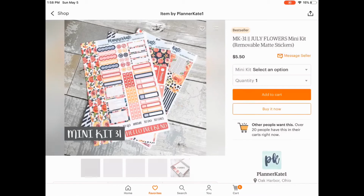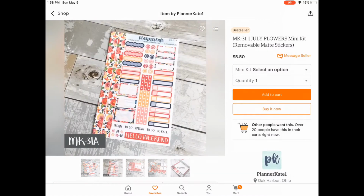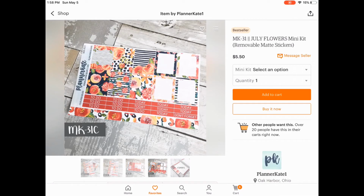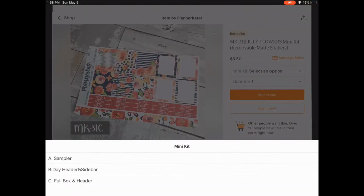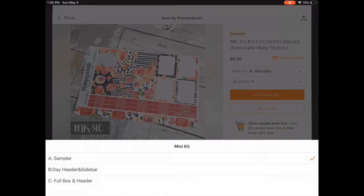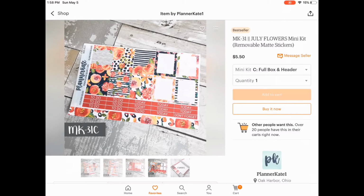And this July flowers really caught my eye. And I really love the red, and I think it's navy, but the reds and the pinks and the peaches with the navy. And so I decided to get the sampler and the full box header sheet.